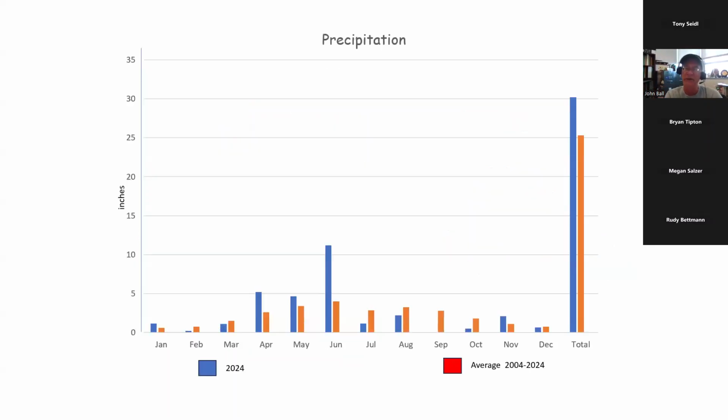And here was our precip last year. Oddly enough, we got quite a bit, but it all came in April, May, and June, and then stopped. And that's what kicked us into the drought again, is we had rains, but they all came at one time, and then it went dry afterwards.